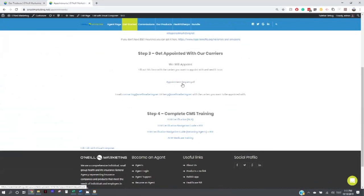There's also an appointment request form if we want to pinpoint which appointments you're looking for, and then we also have CMS training on this as well.